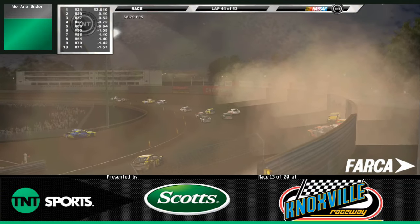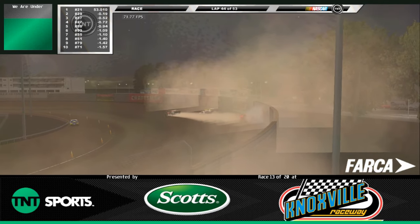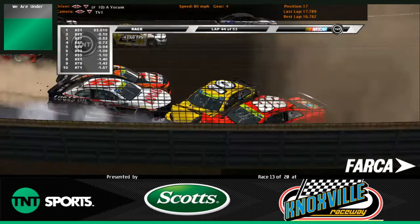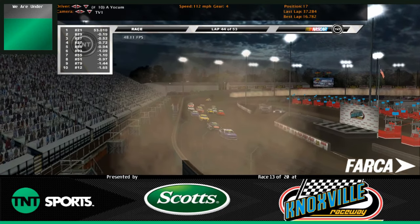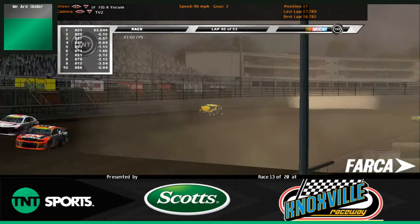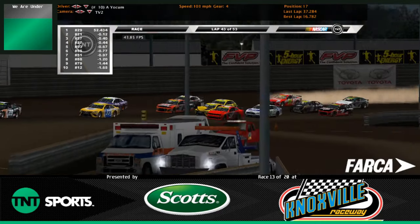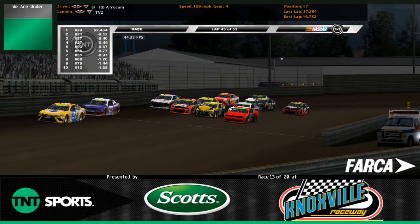And they pile it into the corner. They cannot just keep these cars together. I assume Titus brought that one on, because he tried to make it 4, almost 5 wide entering this corner. And it is retaliation time. The Toyotas strike against the Dodge. Leaving this corner right here.